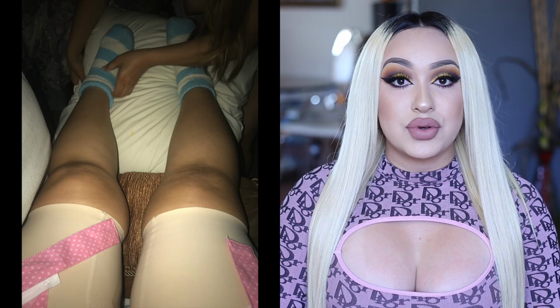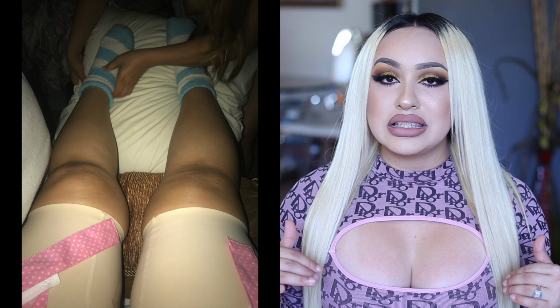My legs the first round with the tummy tuck were insanely swollen. It was literally a lot worse than pregnant feet. It was so, so, so, so bad. The swelling was insane, and I didn't have any compression socks. So what I had to do was wrap bandages over my legs, and that helped.